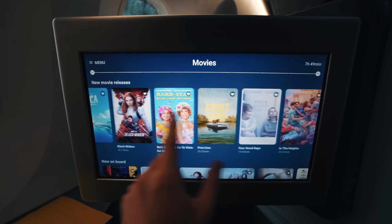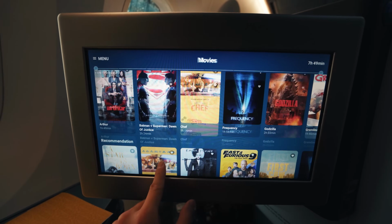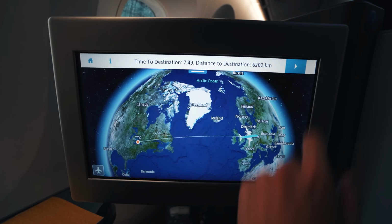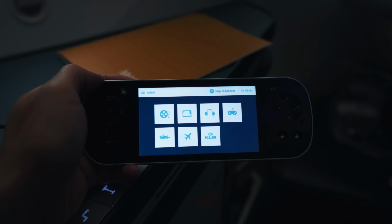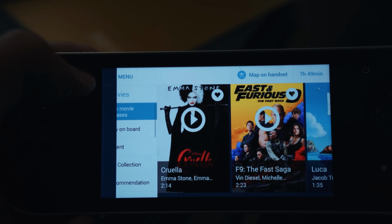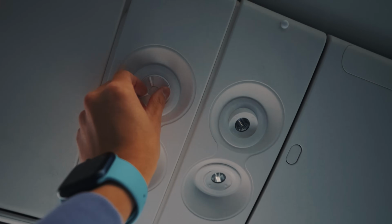Since we have some time on the ground, let's check out the IFE as well. The screen touch response is great and makes clicking and swiping around very pleasant. There's also plenty of movies and TV shows to keep you entertained on this 8-hour flight. If you're someone like me who likes to track yourself in the world during the flight, you have a fully featured interactive world map. The dockable handset mirrors much of the same functionality, just on a smaller screen. And last but certainly not least, there are individually adjustable air nozzles. Bonus points for that.